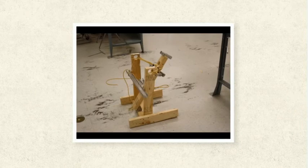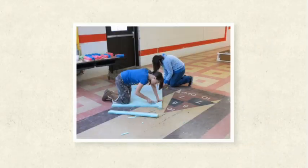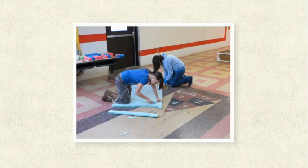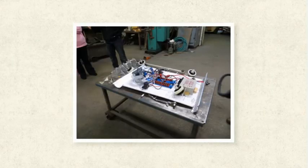We were told that good FRC teams designed their robots in CAD and built prototypes to test out their ideas. So we did that to the best of our ability. And then, we started making stuff. We had a kit of parts that allowed us to make a basic chassis for our robot. We started with this, and then we had to figure out what to do with it.